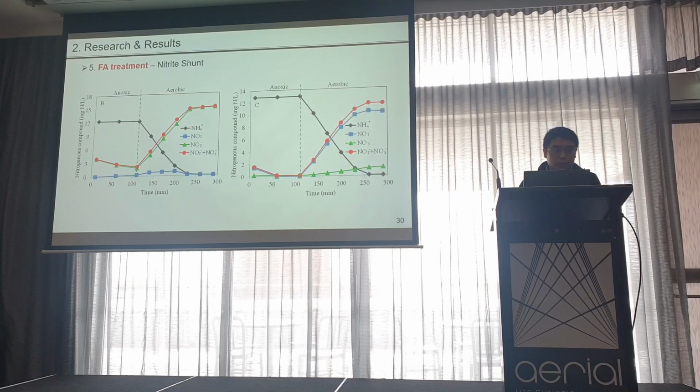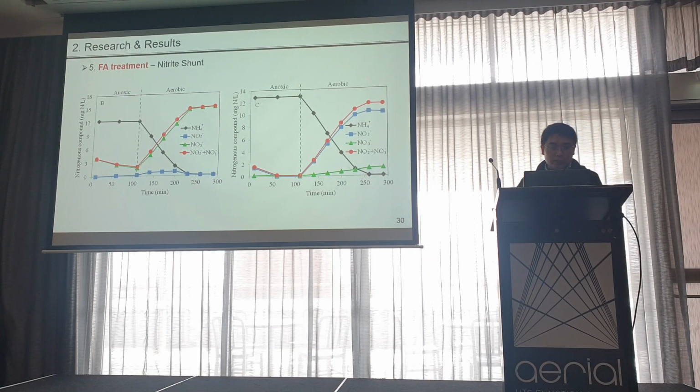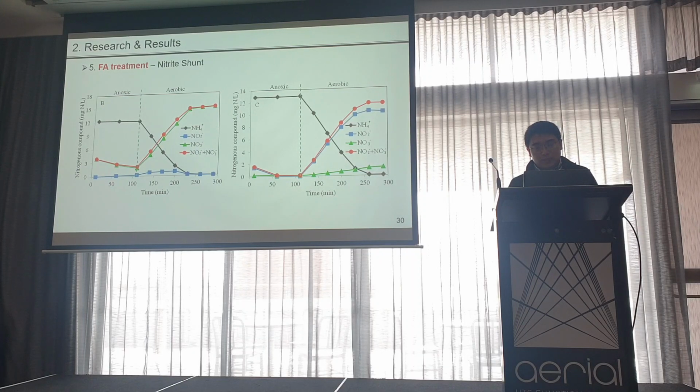And this is also some experimental results in one cycle of the reactor. The left graph is the control reactor. In the left graph, at the end of the aerobic period, we only have nitrate in the effluent, but we do not have nitrite. That means we have nitrite oxidizing bacteria in the reactor. But in the right graph, after we introduce the free ammonia treatment, we have a higher nitrite concentration in the effluent. That means that the majority of the nitrite oxidizing bacteria has already been washed out.